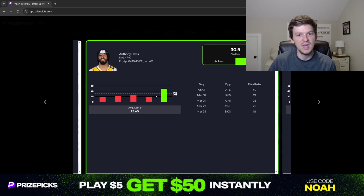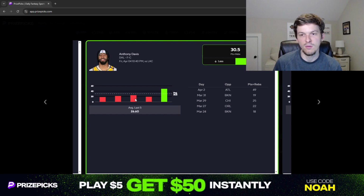If you look at the games where he had gone under this PR line, a lot of the games where he had gone under, he had just shot the ball really bad. The Orlando game, he shot 5 for 19. The Chicago game, he shot 7 for 23. AD is a very efficient scorer because he scores a lot of his points around the rim, and obviously it's a lot easier to score around the rim than it is to score from behind the arc, especially when you're as big as AD is.